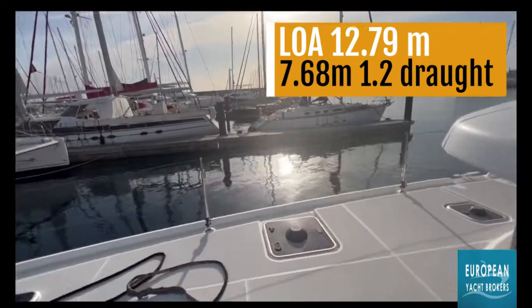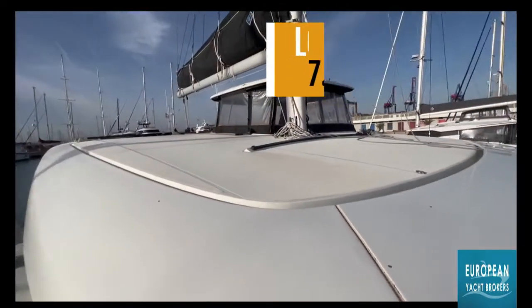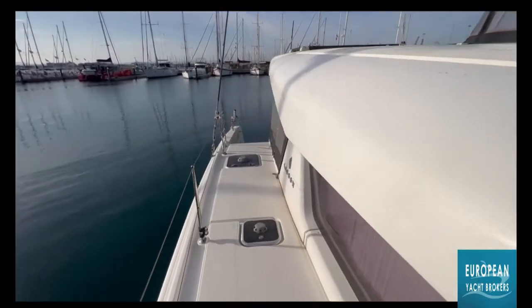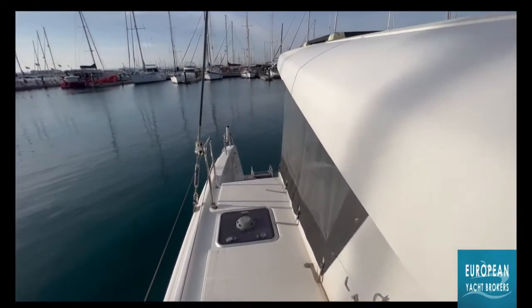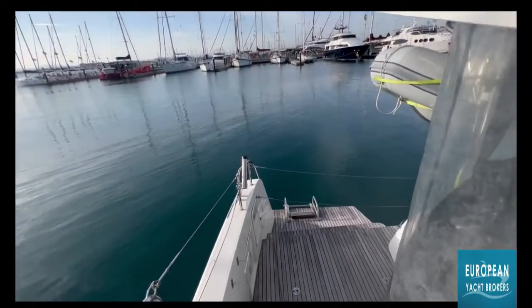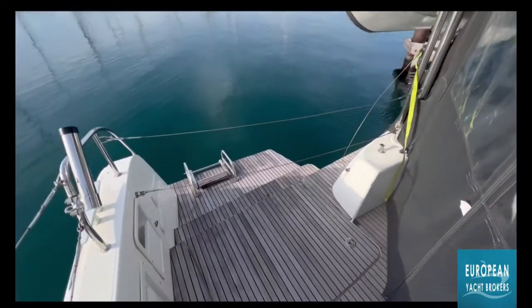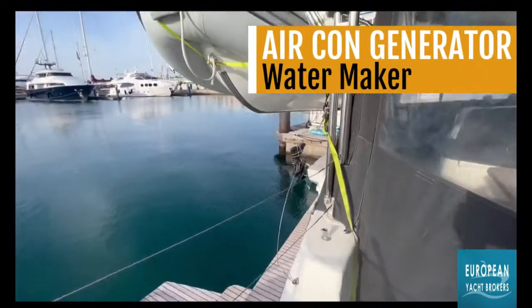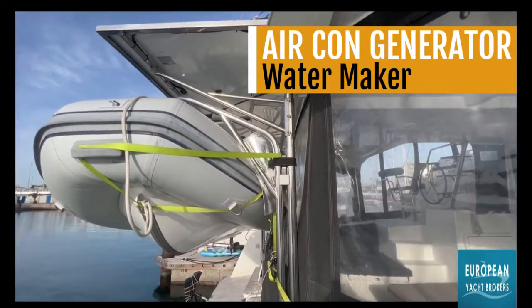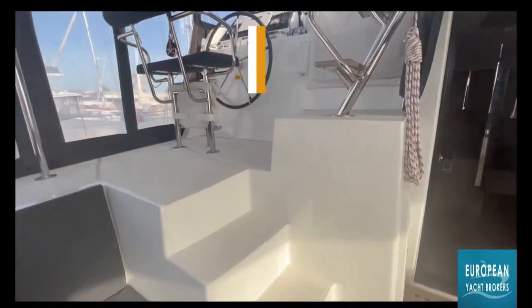The boat itself is perfect. The engine hours is less than 700 hours, which is not a lot, considering that most of those miles were done during the transatlantic crossing. There are two Yanmar 57 horsepower engines, which means it's virtually a motor sailor. You can go as fast under motor as you can under sail.